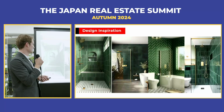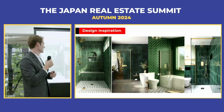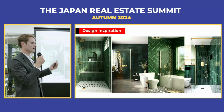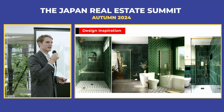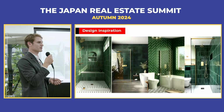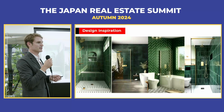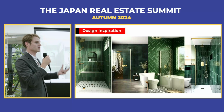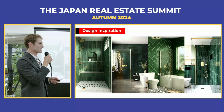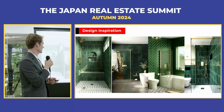And here are some design inspirations for my newest projects, for my latest projects. So again, how can you make your Akiya shine? What's your vision for this house? Are you just buying it with the mindset of flipping it, or how do you create value in this house? Have fun with it. Be creative. How do you make this house beautiful again? And how do you make it on a budget?